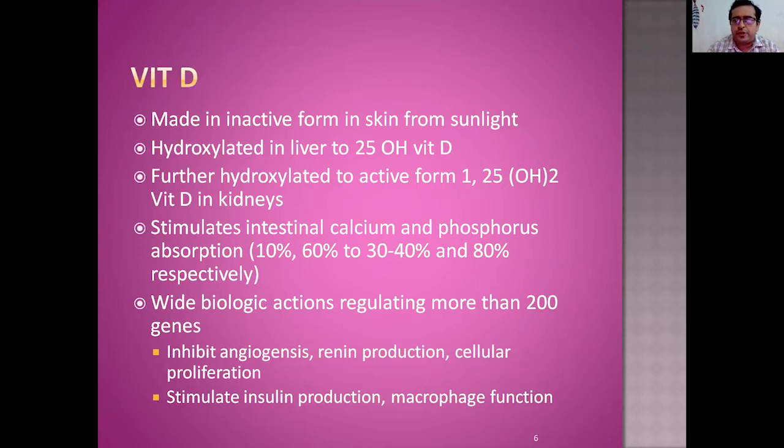Now, in order to understand calcium, we have to also understand the role of vitamin D and that of parathormone. So we'll just look briefly at vitamin D, which is a hormone as well as a vitamin. It is made in an inactive form in skin from sunlight. It is subsequently hydroxylated. The 25 hydroxylation occurs in the liver and it is further hydroxylated to the active form 1,25 dihydroxyvitamin D in the kidneys. This stimulates intestinal calcium and phosphorus absorption.